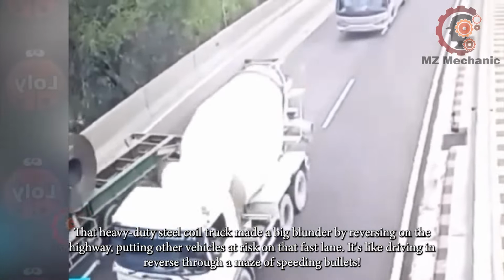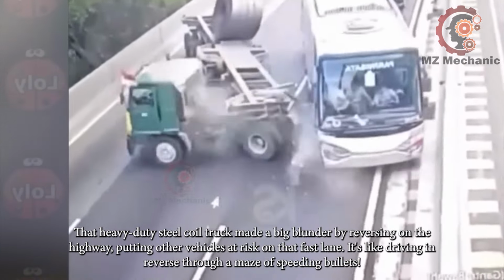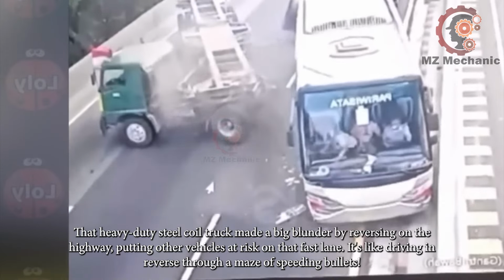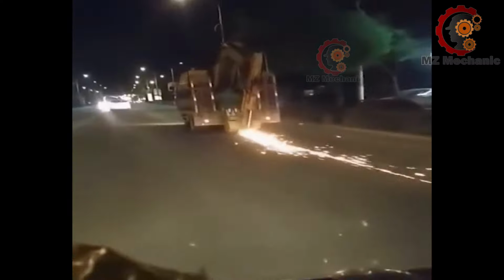That heavy-duty steel coil truck made a big blunder by reversing on the highway, putting other vehicles at risk on that fast lane. It's like driving in reverse through a maze of speeding bullets.